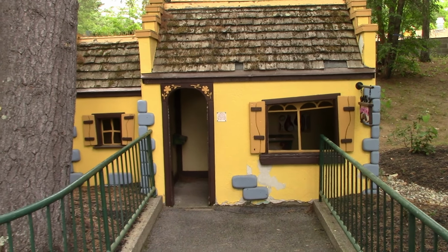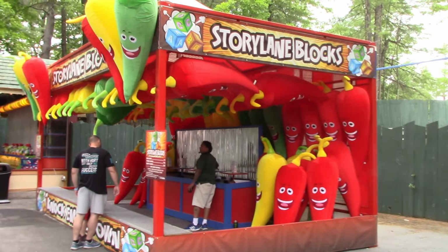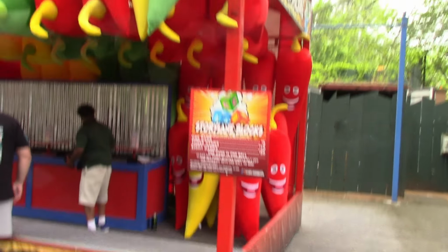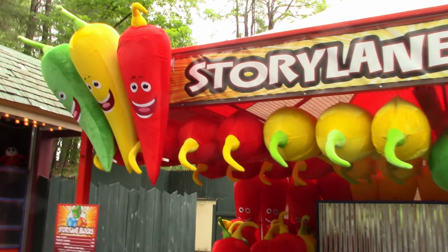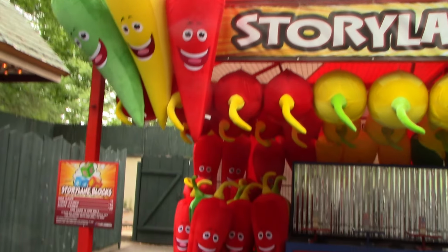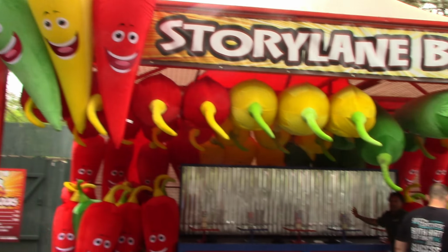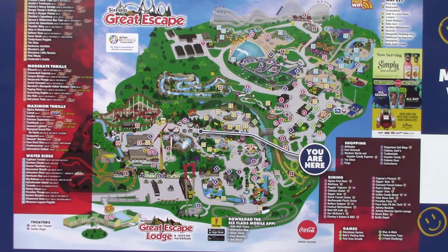Of course you got Mario and the princess here. Another little mini house. Little kids can play in all these. Got Storyland blocks. You knock all three blocks down, you win one of these giant peppers. And if you just happen to be a doctor and you win one of these, people can start calling you Dr. Pepper.